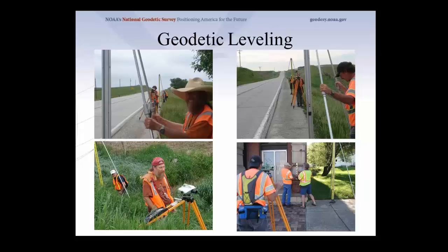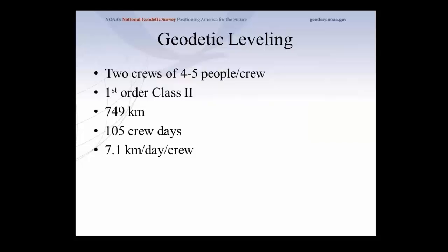We had, for the geodetic leveling, 2 crews of 4 to 5 people in each crew. First order class 2, 749 kilometers combined of leveling for a total of 105 crew days, and 7.1 kilometers per day per crew. So as you can see, they moved along at a pretty good rate, and fortunately, again, as I indicated, weather didn't severely hamper our operations.